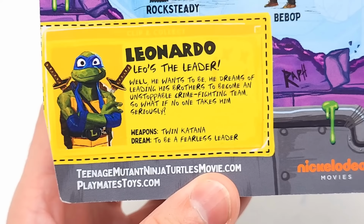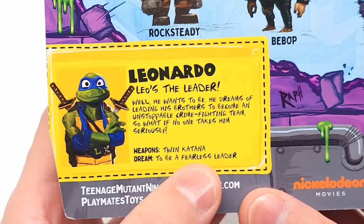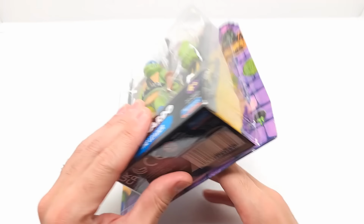Leonardo, Leo's the leader. Well, he wants to be. He dreams of leading his brothers to become an unstoppable crime-fighting team. So what if no one takes him seriously? Weapons: twin katana. Dream: to be a fearless leader. All right, we're getting him open. And let's see what we can do without destroying this little package. And I guess we'll open it from this side.